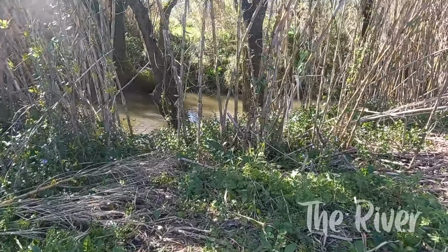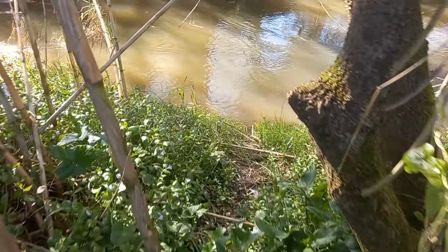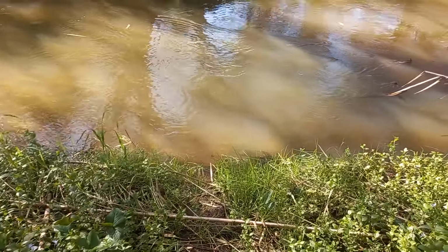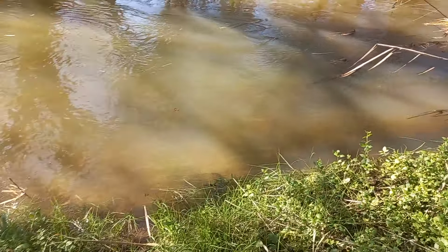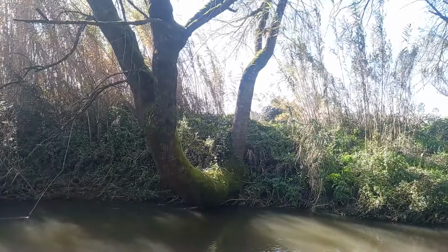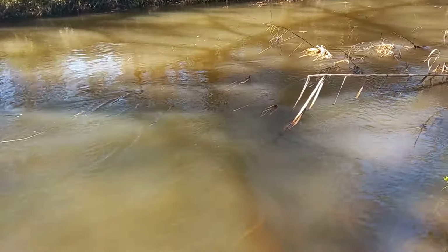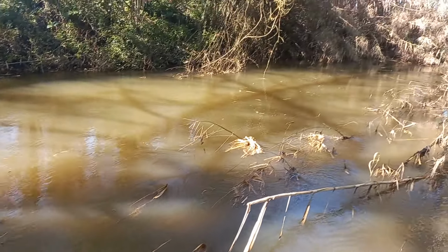What do we got? What do we got? Whoa! Holy guacamole! This is crazy! What the hell? That tree is so far away now! Whoa, this is amazing. Can I go in? Oh, it's so deep so fast. Oh god. Yeah, no, I can't really. This is crazy. This is nuts.